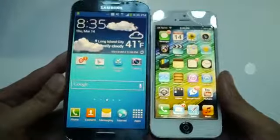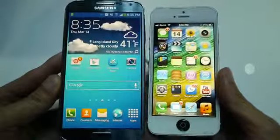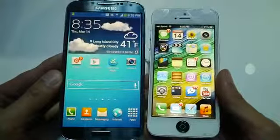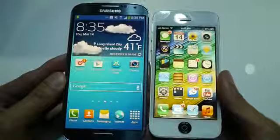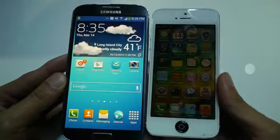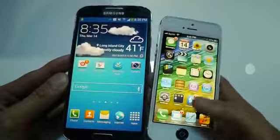So obviously, when it comes to design, they both pretty much rely on some of the iconic design styles from their predecessors. Nothing really drastic, but the Galaxy S4 looks very much like the Galaxy S3 before, and of course the iPhone 5 looks exactly like the iPhone 4S from before, both with a larger screen.